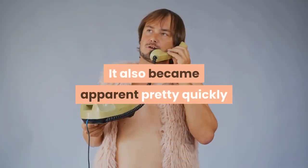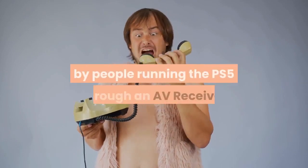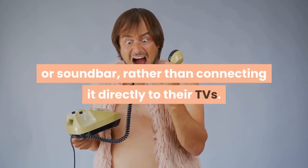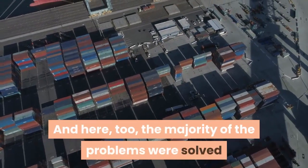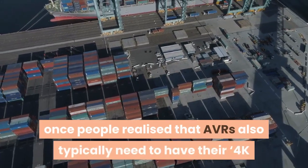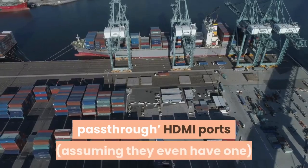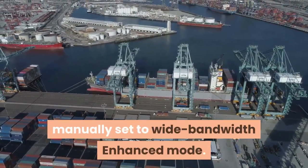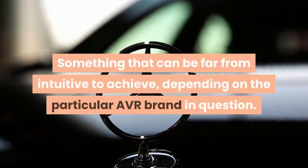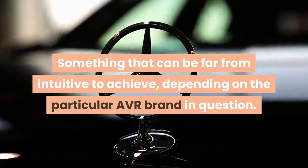It also became apparent pretty quickly that the majority of the issues were being experienced by people running the PS5 through an AV receiver or soundbar, rather than connecting it directly to their TVs. And here, too, the majority of the problems were solved once people realized that AVRs also typically need to have their 4K pass-through HDMI ports, assuming they even have one, manually set to wide bandwidth enhanced mode. Something that can be far from intuitive to achieve, depending on the particular AVR brand in question.